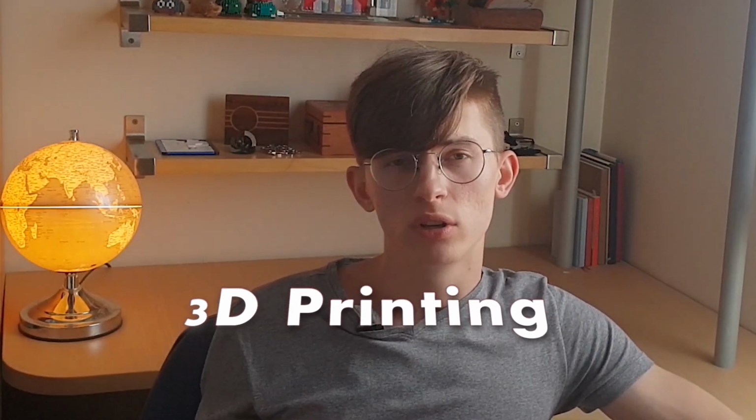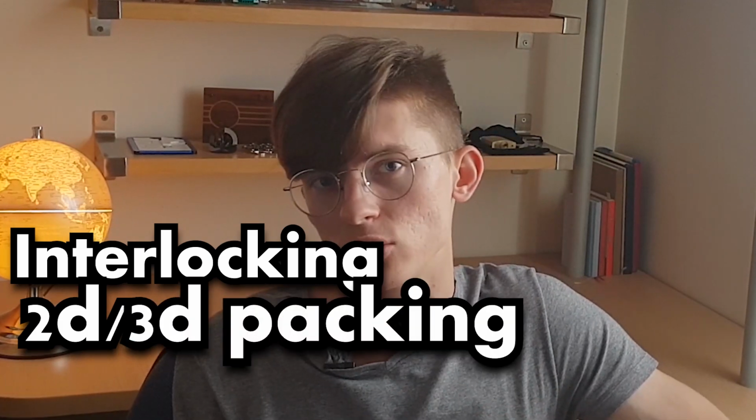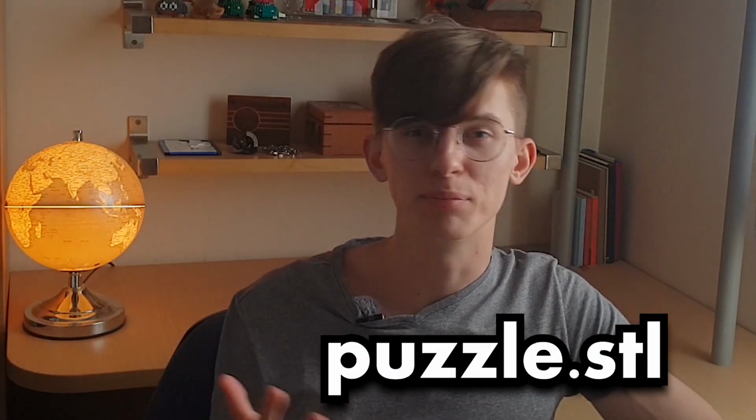Building puzzles at home was never as easy as it is today. This method, which is kind of an upgrade from the first method, can build you a huge variety of puzzles, from interlocking puzzles to 2-dimensional or 3-dimensional packing puzzles. All you need to do is to own a 3D printer, know how to use it, and own an STL file of the puzzle you want to print.